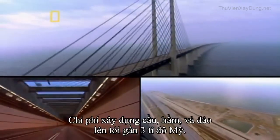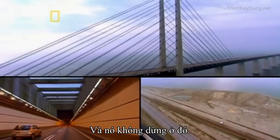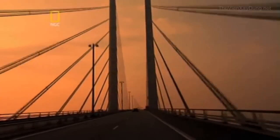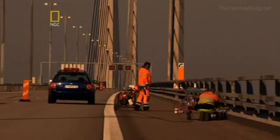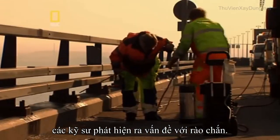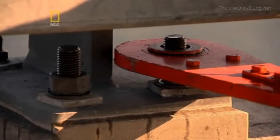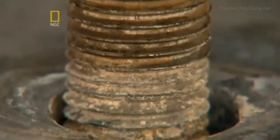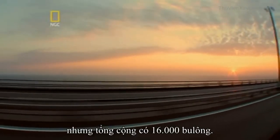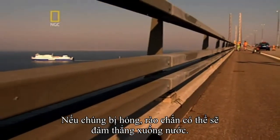The official budget for the bridge, tunnel and island was close to $3 billion, and the expenses would never stop. There will always be maintenance. Not long after the link opened, engineers discovered a problem with the guardrails. The bolts were corroding. One bolt was not much of a problem, but there were 16,000 of them, and if they failed, a minor fender bender could turn into a death plunge.